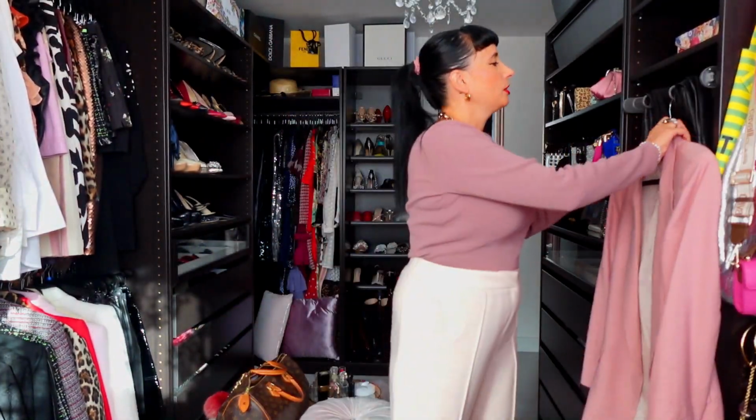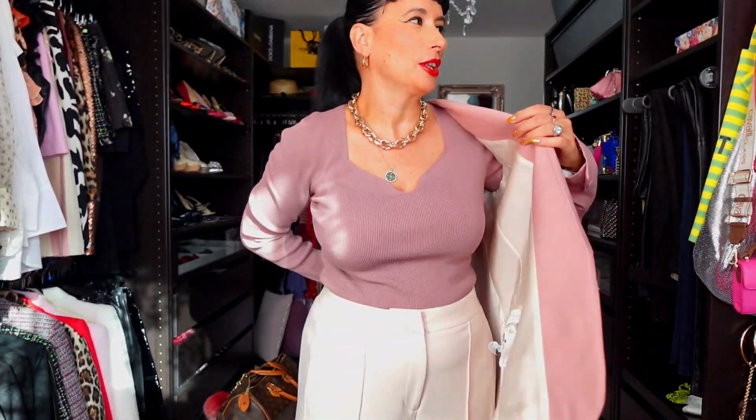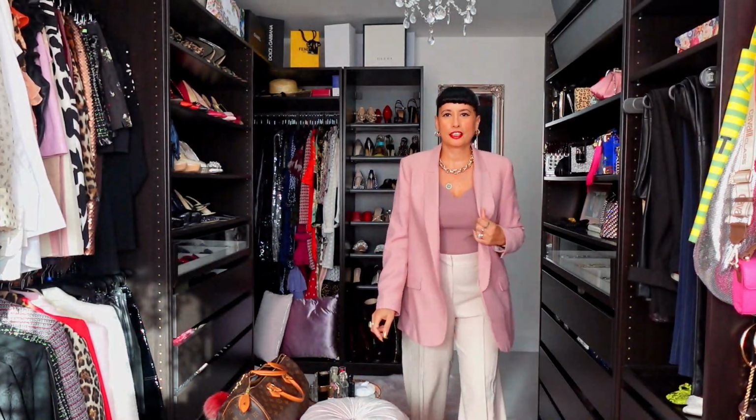And then I might also throw on this blazer by Zara. This one is quite old, but I thought that I needed an extra layer. And maybe this is too much to go to Dubai. I know it's going to be super hot there, but my idea is to change once I get there. So this will be the look.